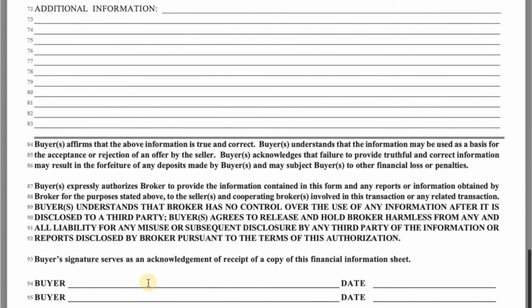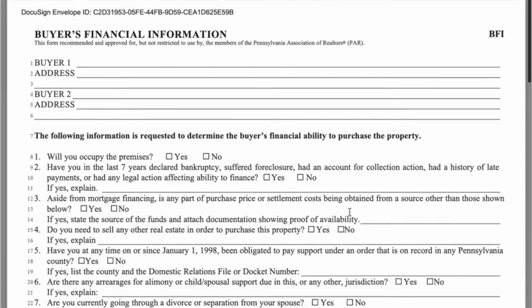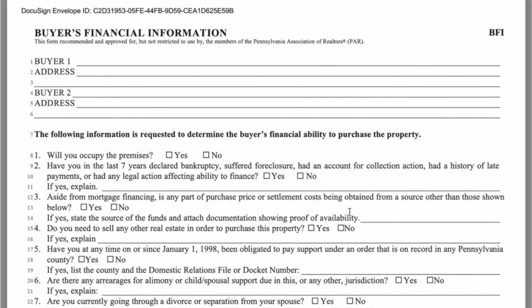Again, at the end, we're just going to sign, date, and this is going to then be the form we will include with every offer. Again, no need to be concerned from a privacy perspective. Some people don't like to disclose this to either their realtor or the seller. As your realtor, we have a confidential relationship, so it is my duty not to share this outside of the context of your transaction. And same with the other side on the listing side. So that's really important to know.